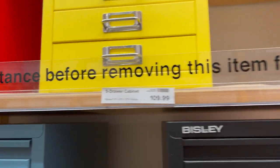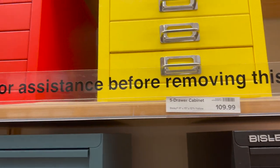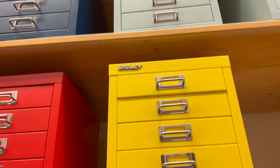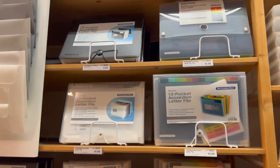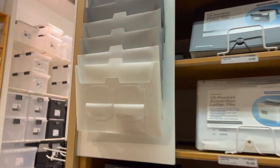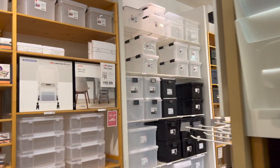What? $110? Holy guacamole. I told y'all they were expensive. Oh my gosh. And then they have the bigger file cabinets. Wow, wow, wow. Of course, they have these file folders that hang. That's pretty cool. Okay, what else we got back here?